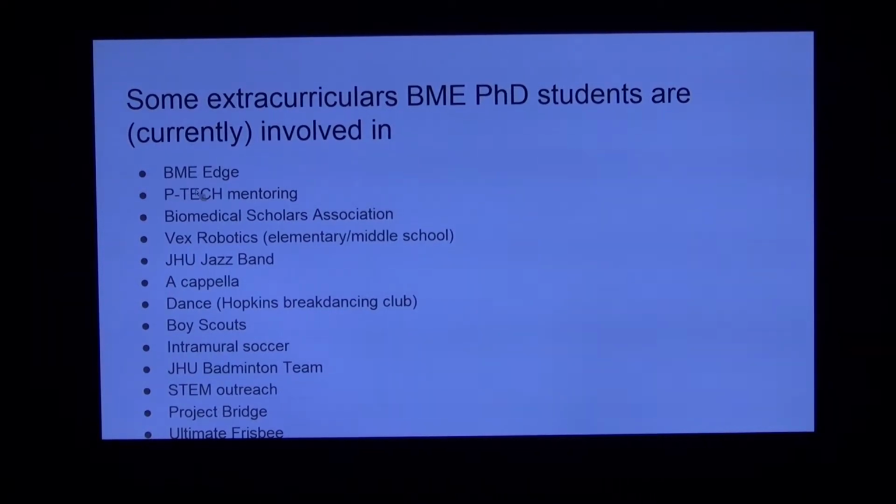And then there's robotics where you can teach elementary school or middle school kids about robotics or science. And then there's jazz band, there's acapella, there's dancing. As I said, Hugh here does break dancing. And there's also ballroom dancing by Hong. I just joined the club. And then there's Boy Scouts as well. There's also a soccer team. I know someone does volleyball, so there are many different kinds of sports teams, and a badminton team, as we also talked about.